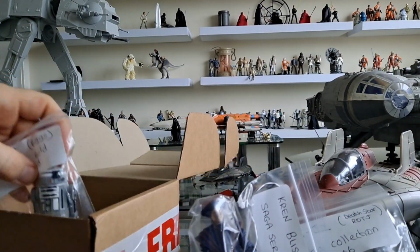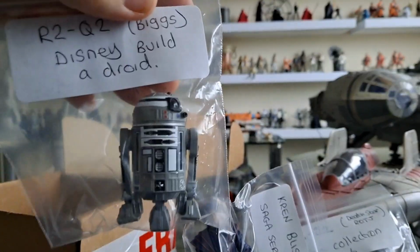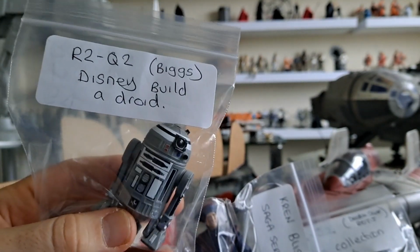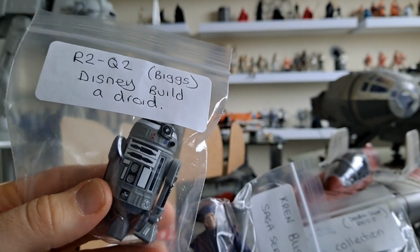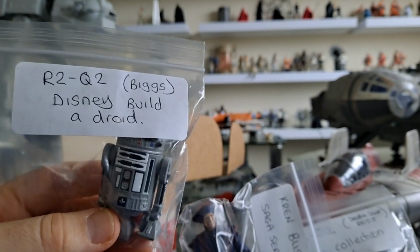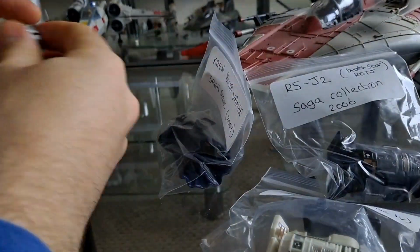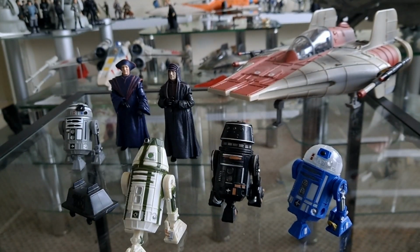Okay, and finally, what's this one? This is the one I really wanted. It's R2-Q2 Biggs. Disney Builder Droid, he's got me there. So I don't know what my bill is with you, Daniel San, but we'll sort it out, like I say. And we're done. They're brilliant.